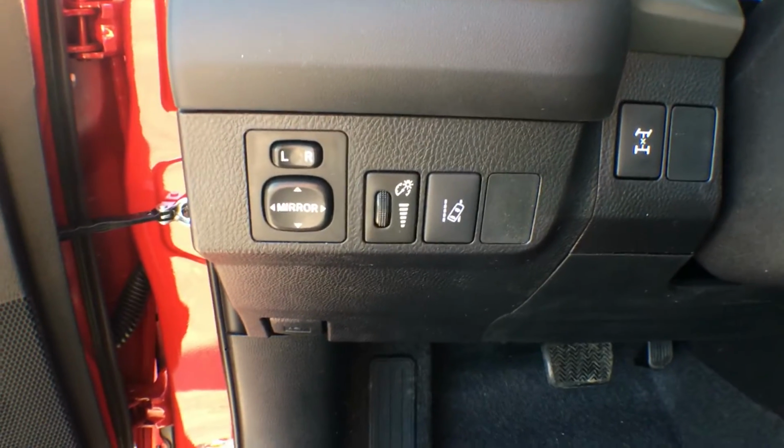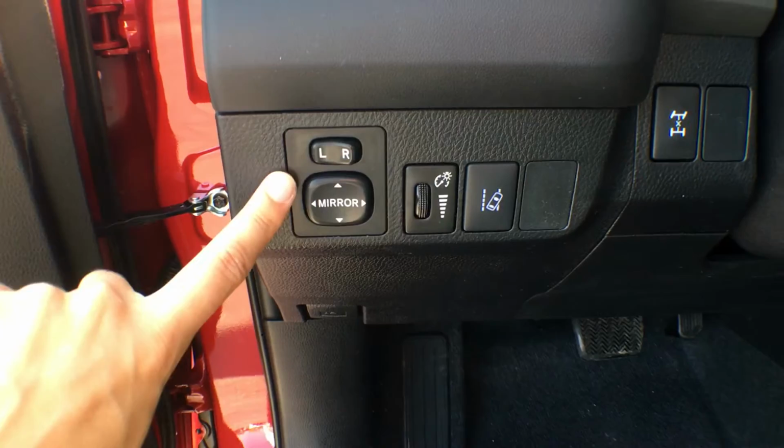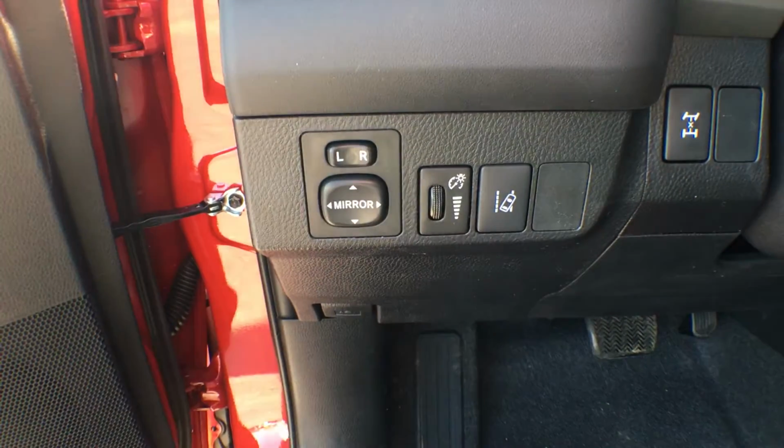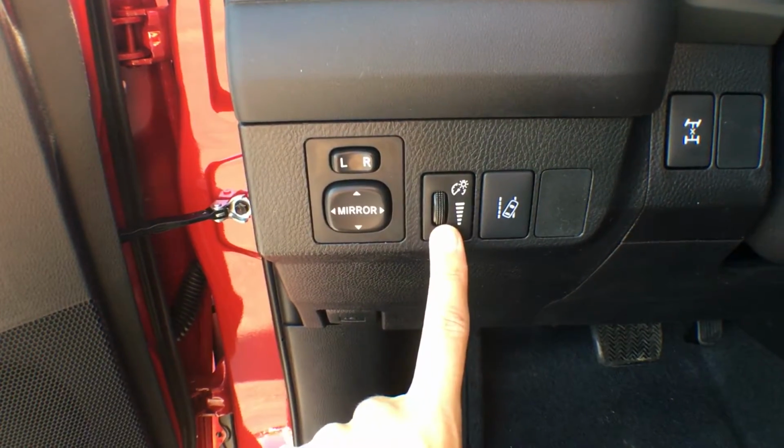On the left-hand side of the steering wheel, we have our side view mirror controls. Very simple to use. Click it to the left side position, use your arrows to adjust, do the same on the right, and once it's back in this center position, nothing will move. This here will dim the lights on your dash.